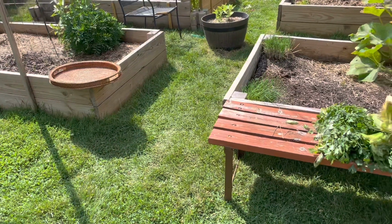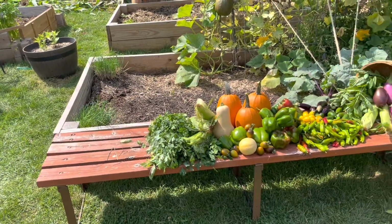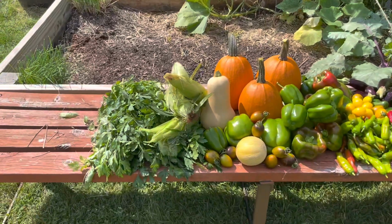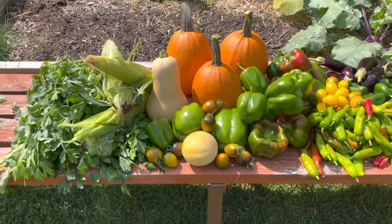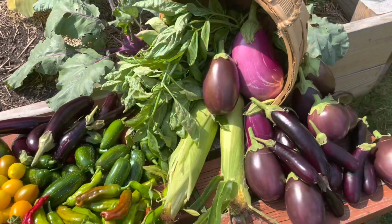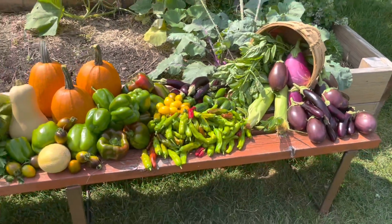So we're gonna show you what we got. Look at all of this. Guys, come on now. Parsley, pumpkins, corn, butternut squash, cherry tomatoes, bell peppers, cantaloupe, cherry tomatoes, shishito peppers, jalapenos, 3 different types of eggplant, basil. So much food.